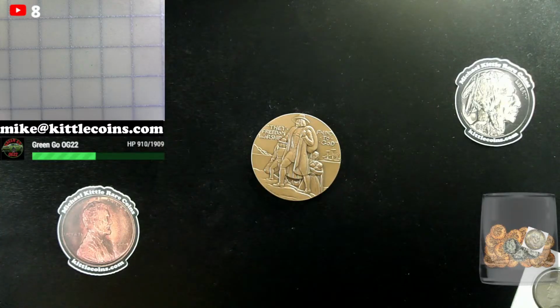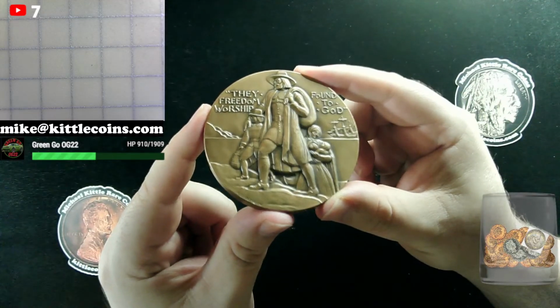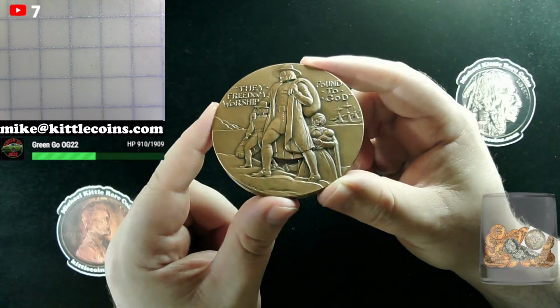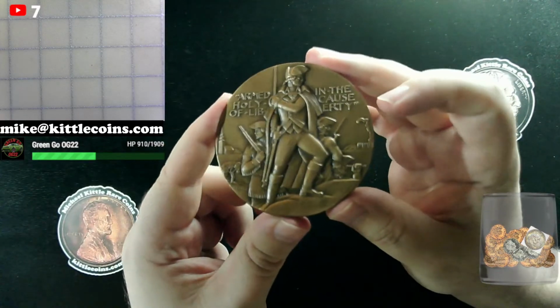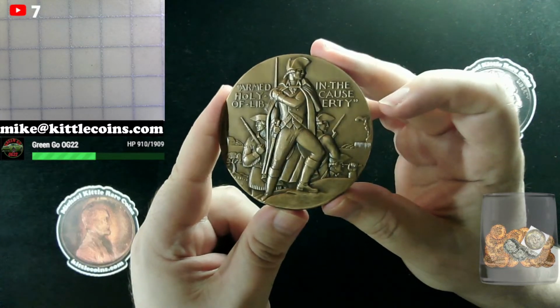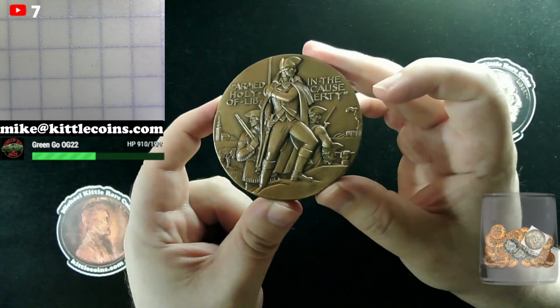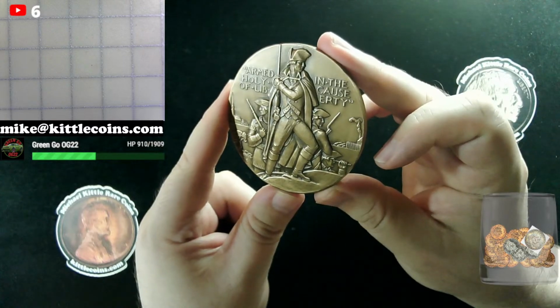Next up, from 1961, we got one called Pilgrims and Patriots. 827 of these were made. You got the obverse here, Pilgrims landing at Plymouth Rock. They found freedom to worship God. The babe, that's what Mom calls little Oliver. The babe. On the other side, we got Revolutionary War soldiers with swords and muskets. And there's a church and a stockade in the background. And it says, armed in the holy cause of liberty. Pilgrims and Patriots.